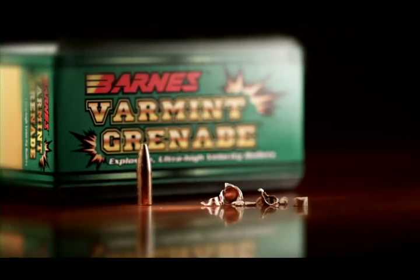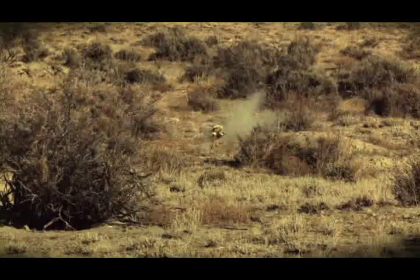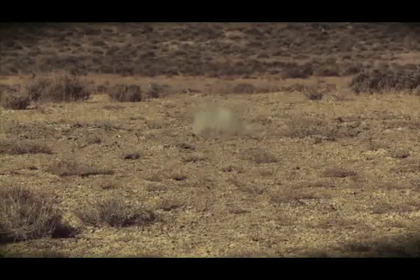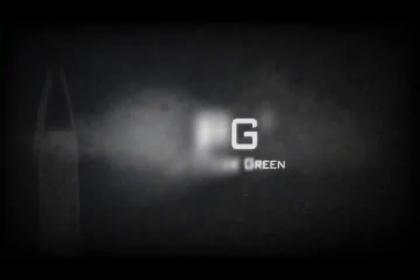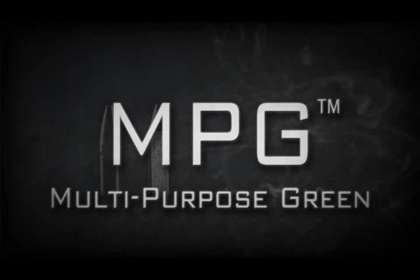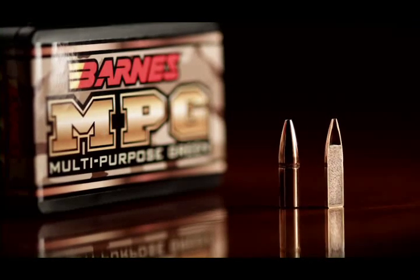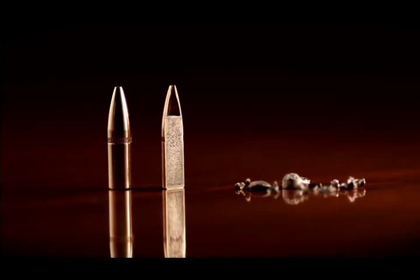Barnes MPG multi-purpose green bullets virtually eliminate ricochets and produce limited penetration. They feature a highly frangible, compressed powdered metal copper-tin core surrounded by a gilding metal jacket. These highly frangible bullets won't cause jamming in AR-15s or other auto-loading rifles. MPG bullets are cannelured for crimping to withstand the rigors of high-capacity magazines. Ideal for paper or steel targets, MPG bullets are ricochet-resistant. They're great for varmints, predator hunting, or culling deer in urban areas. These bullets are exceptionally accurate.